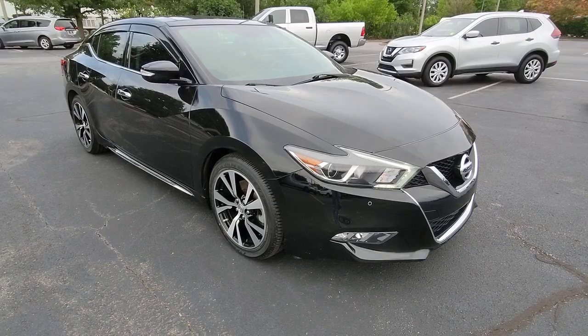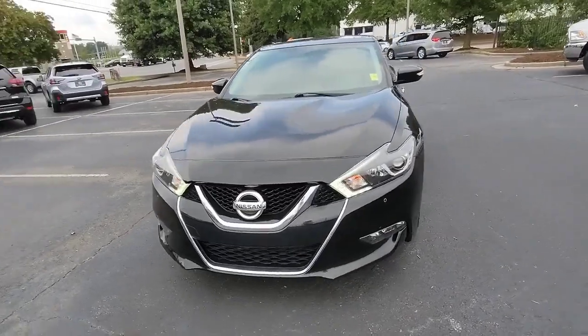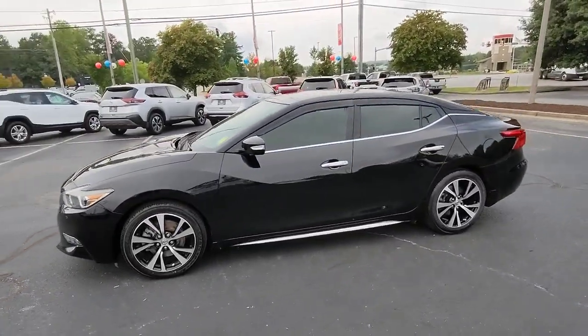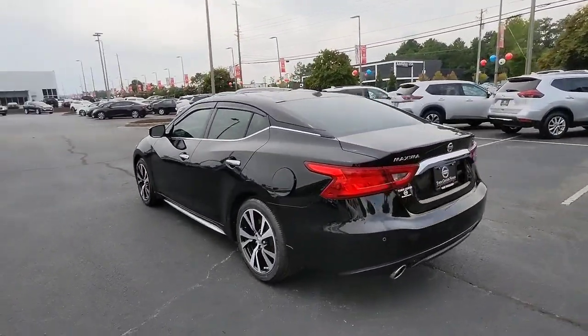Looking for your dream car? It could be the 2018 Nissan Maxima. With less than 50,000 miles on the odometer, this vehicle provides excellent value. Enjoy the rush of driving pleasure that comes standard with this high-performing Maxima.